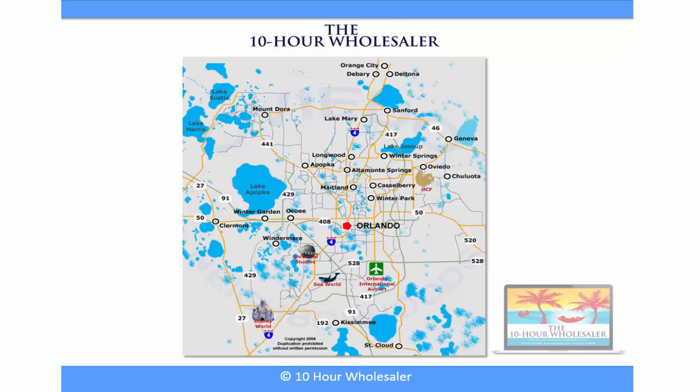Now, when most of you think of Disney World, most people think of Orlando, Florida. The truth is, it's actually bordering Kissimmee. Kissimmee is a hotbed of great B-class type neighborhoods. That is a market where there's going to be lots of potential. Keep an eye out for these types of markets, guys, and you'll find great little niche areas to start 10-hour wholesaling.